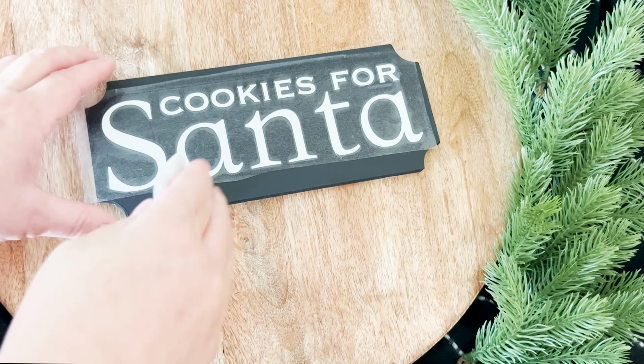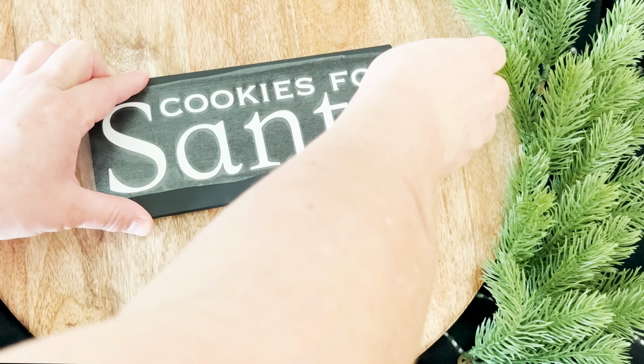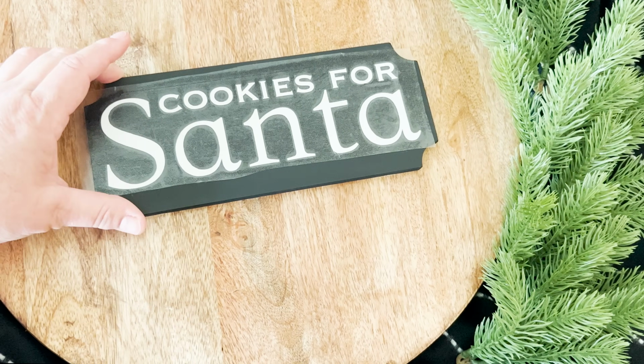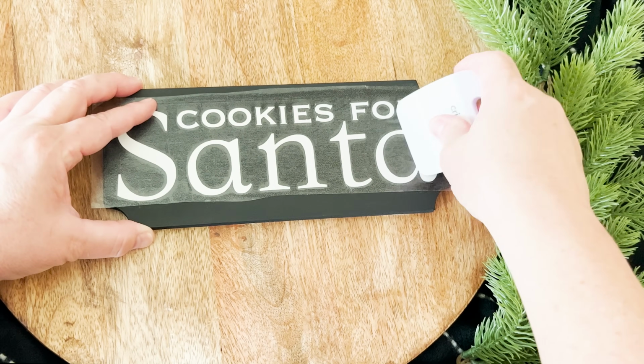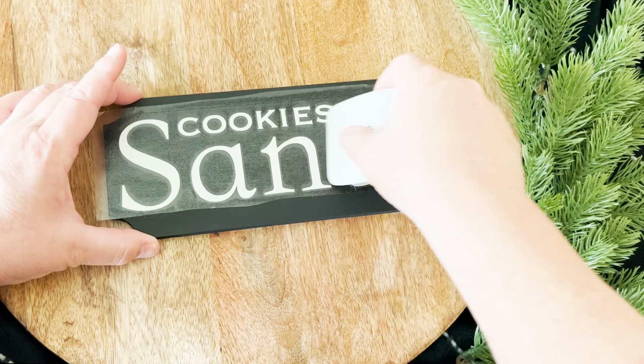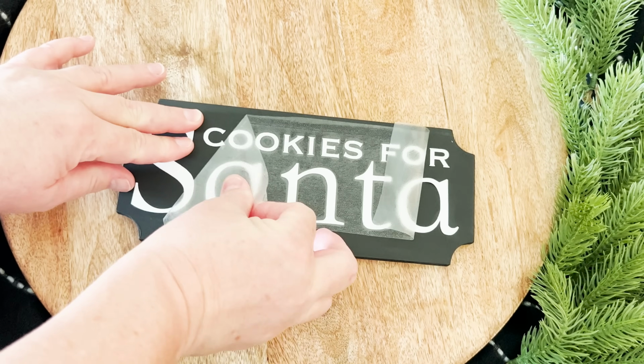Then I took the black side and I made up this one that says Cookies for Santa. I thought this would be a fun way to have a double use of the sign. You could use it for a cocoa or coffee bar station, and then you could always flip it over when you leave the cookies out on Christmas Eve.